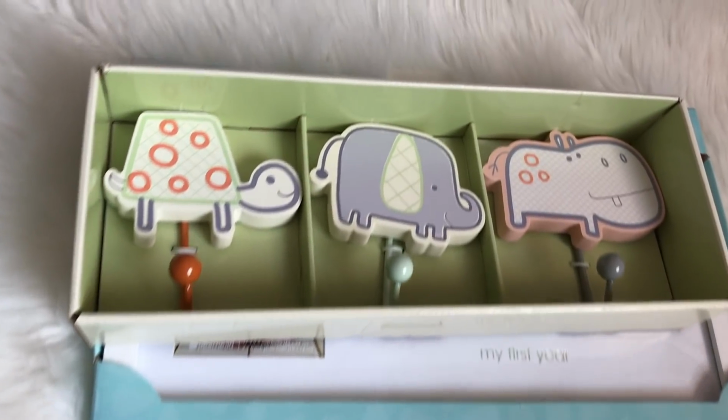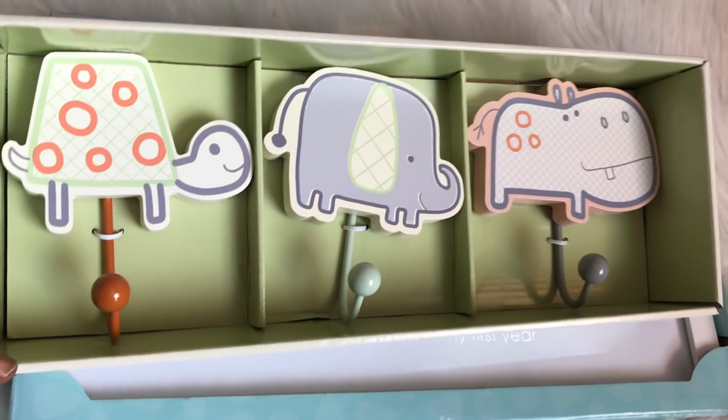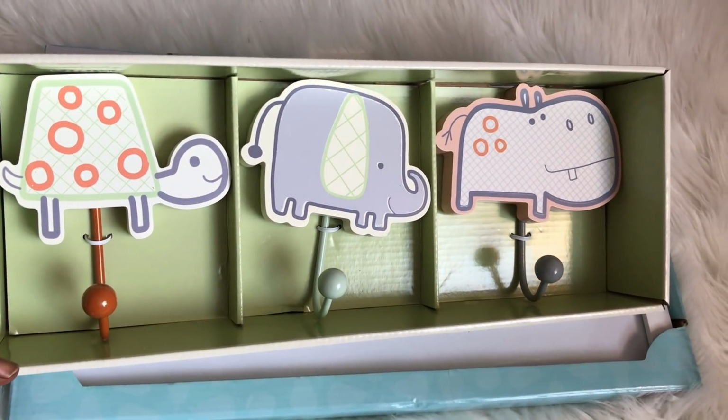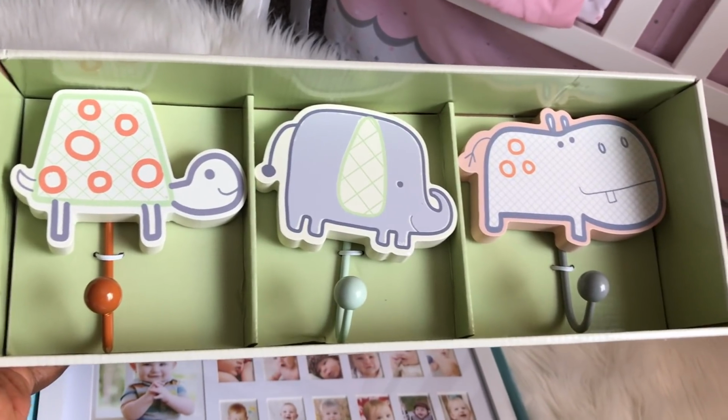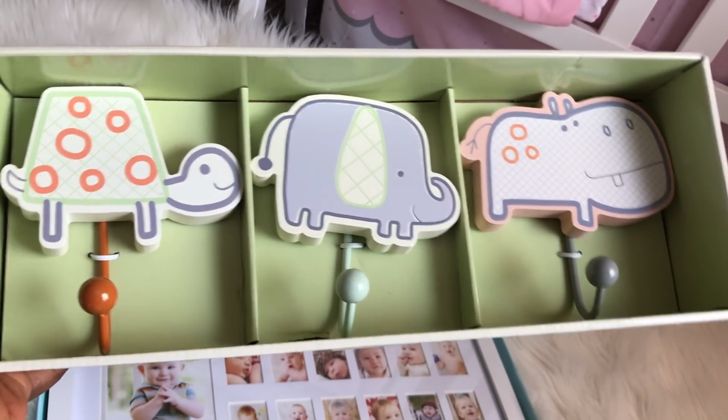I forgot to show you guys these real quick. I got these at Target. These are little hooks for baby's room. I wanted to hang up some of her stuff, but I don't know what I want to hang them on yet, but at least I have them if I need them.